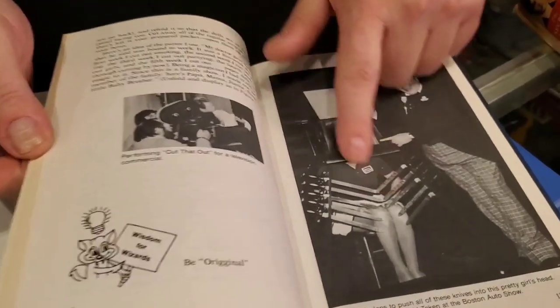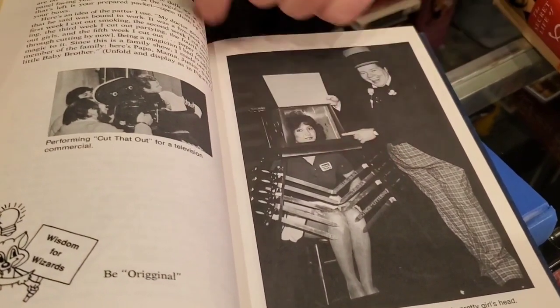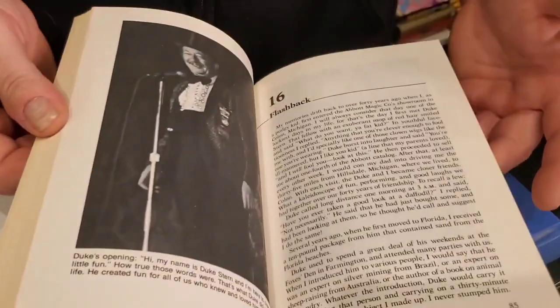But it's... oh, cool. Oh, that's a cool stand for a daggerhead chest. That's really neat. See? Already getting good stuff out of here.